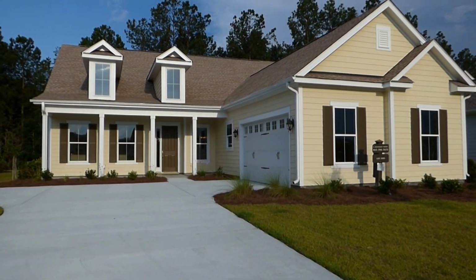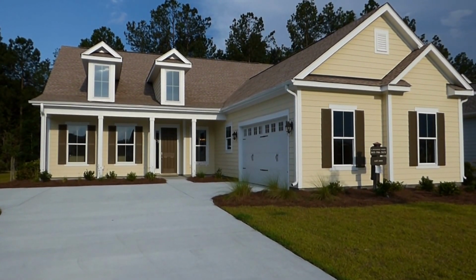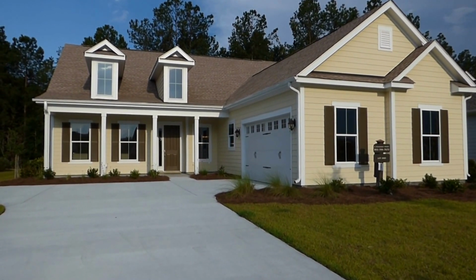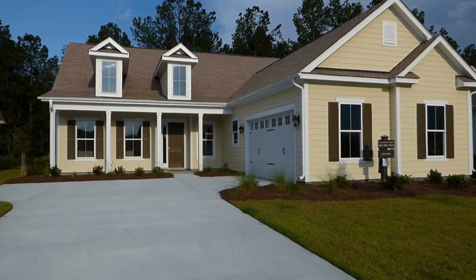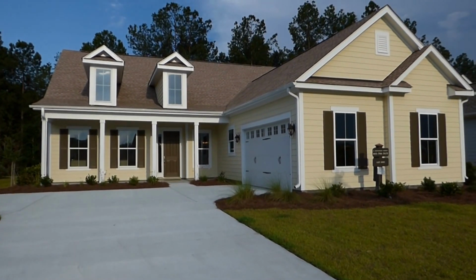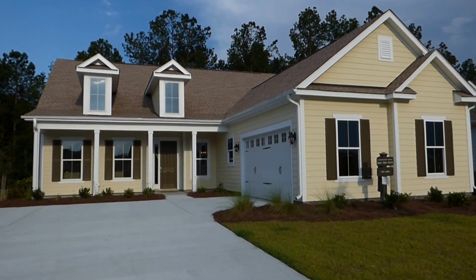We'll talk a bit about that, and about Hampton Lake in general. There's a lot going on here, especially with new homes. And we'll talk about my services as a buyer's agent. This home is listed with Hampton Lake Realty for $489,990. If it were duplicated today, it would be well over $500,000, probably more in the $525,000 range.